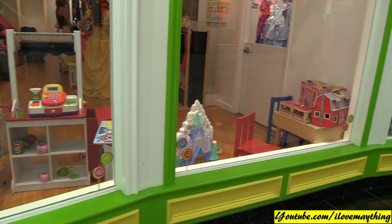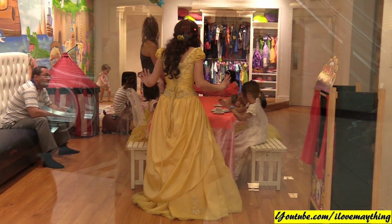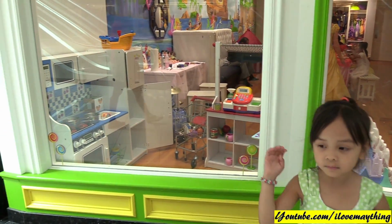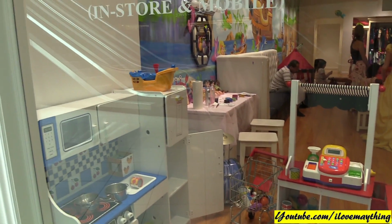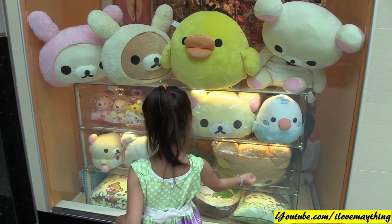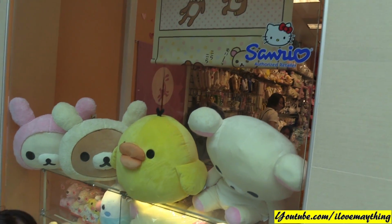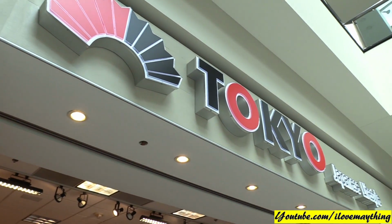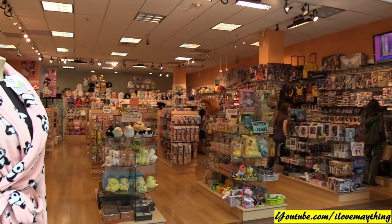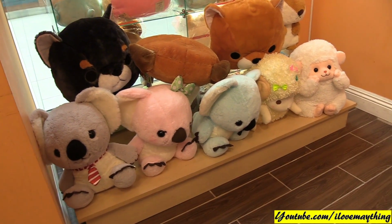Oh, Maya, oh, it's nice inside. Look, there's a princess inside. Is she a princess, Maya? She is? Awesome, right? So cool. Wow, big stuffed toys. Is that a bird? It looks like a bird, huh? Awesome. What is this store? Okay, Tokyo Japanese lifestyle. Stuff from Japan, Maya. You wanna go inside? What? Cute stuffed toys. Wow, Maya, a koala.